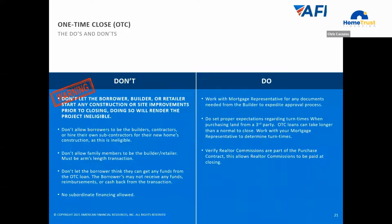And there's some things I want to make you aware of, our do's and don'ts. So don't let the builder or the retailer start any work until the project is funded. Once the loan closes and it's funded, it's okay to get started. Don't allow the borrowers to be the builders; the contractors hire their own subs. Don't allow family members to be the builder or retailer. Don't let the borrower think they can get any funds from the OTC loan. So let's say, for instance, they don't use the contingency reserve.